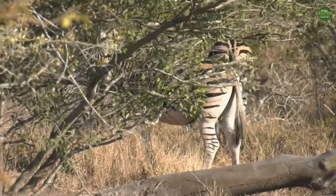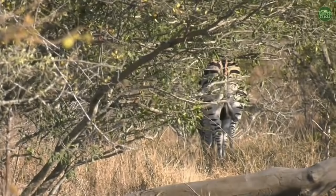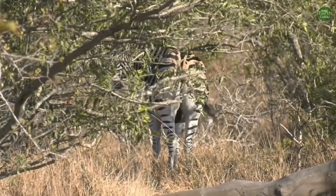Jamil, they are born with stripes. They're just little mini versions of the adult, with really long legs, almost like they were put in the wash and shrunken with the wash. If any of you have ever seen your mommy do that before with your favorite jersey, that's exactly what they look like. They shrink.